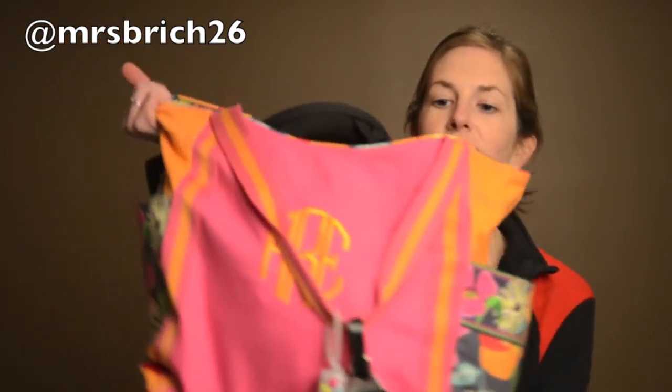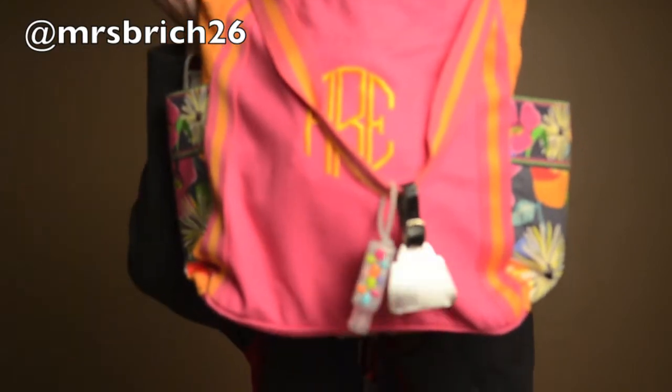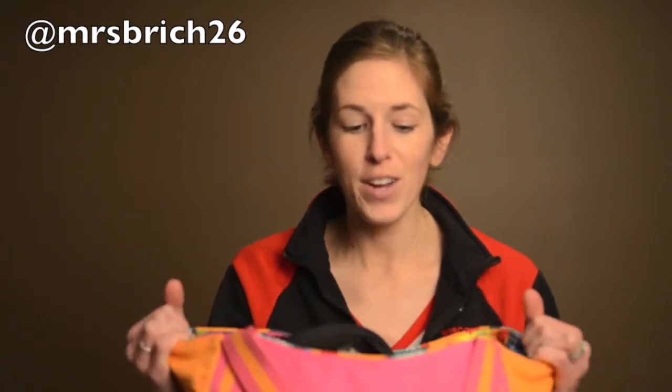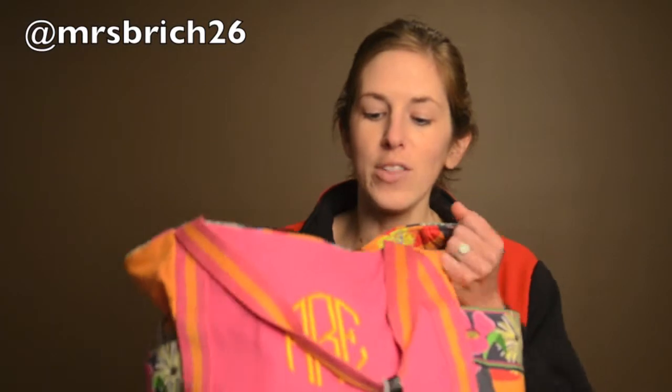So first things first, this is the bag that I'm bringing as my carry-on. You can see it, there it is. This is the Color Block tote from Vera Bradley, and I got this as a wedding shower present from one of my good friends. I like it not only because it has my monogram on the front of it, but also because it doesn't zip at the top. It just kind of opens and I can throw everything in it.